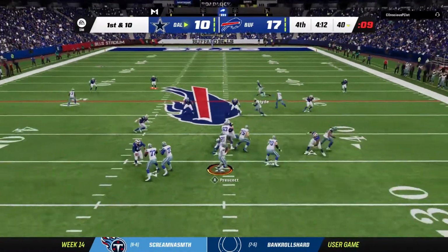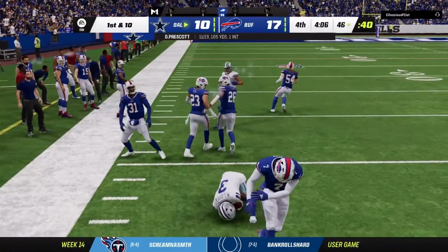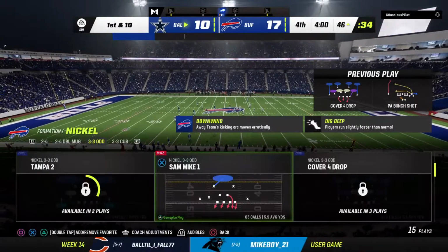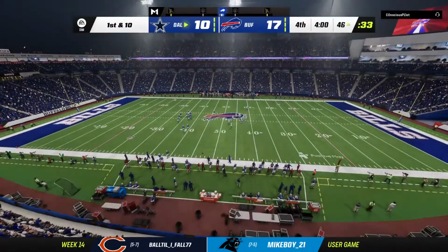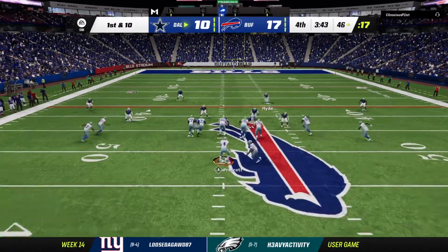Play action now, Prescott. This to McLaurin out on the left side. And he'll be tackled on the other side of midfield at the 46-yard line. I like the design that we're seeing right there. This is what they need. Down by a touchdown here in the fourth. They just need to keep working their way downfield.